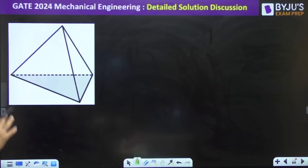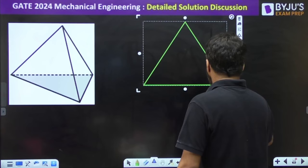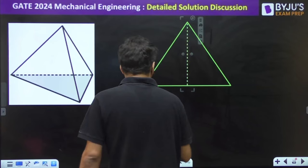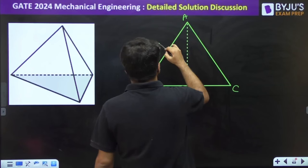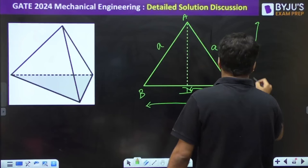Now, whenever you have an equilateral triangle, suppose this is A, B, C, and this is the midpoint D. Now, in an equilateral triangle, all sides and all angles are equal. So this is also A, and this half is A by 2. Now, what is the height of an equilateral triangle? The height you should know for an equilateral triangle is root 3 by 2 A. If you don't remember, no problem.